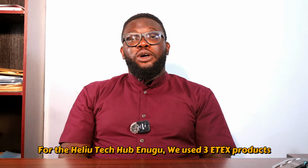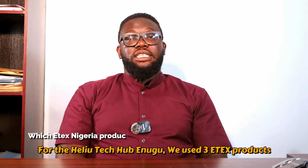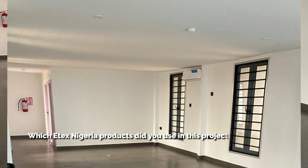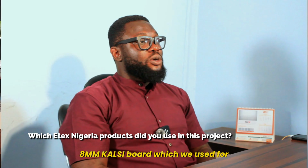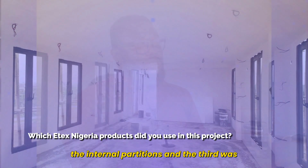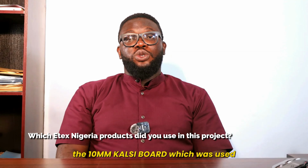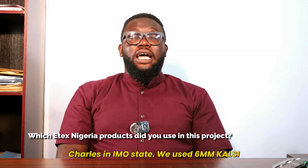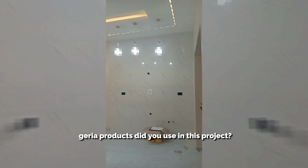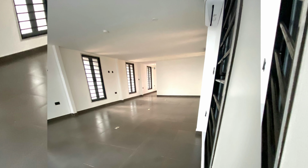For the Helio Tech Hub Enugu, we used three ETEX products. One was the 6 mm calci board, which we used for our ceilings. The second was the 8 mm calci board, which we used for the internal partitions. And the third was the 10 mm calci board, which was used for external partitions. For the Castle Charles in Imo State, we used the 6 mm calci board for all our ceilings.